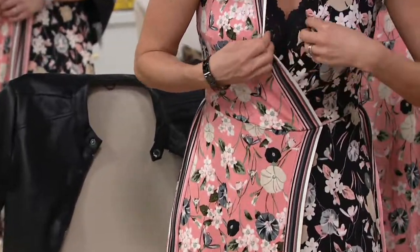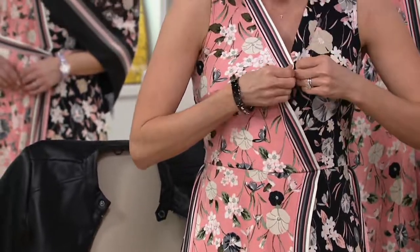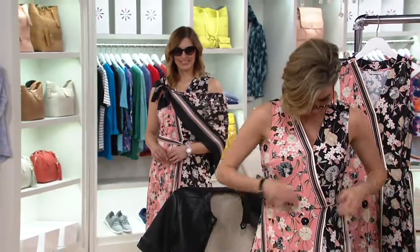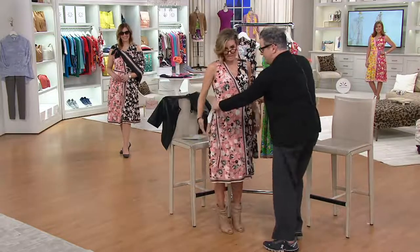And there's a snap here, so that it's never going to go out. I put a little lace cami under it, but you could totally undo the snap. I love a little lace cami. It's a really chic idea. And by the way, I love the belt. The belt is so great. I love the reverse print.